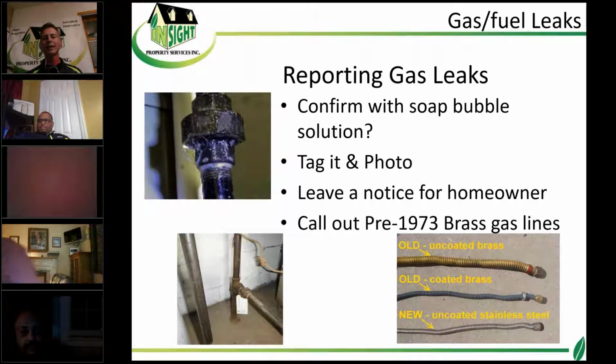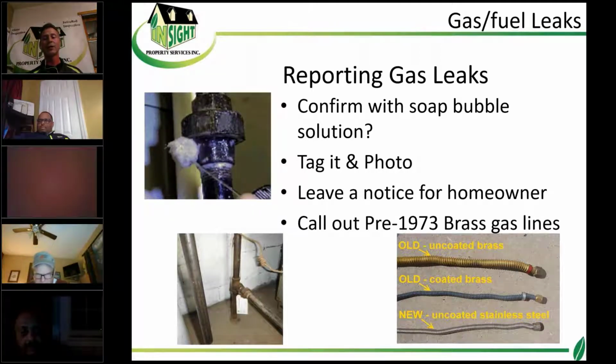Also, these pre-1973 brass gas lines. Again, I'm not moving the appliance, but if I peek back there and I see an old uncoated brass gas line, that thing is as old as me.